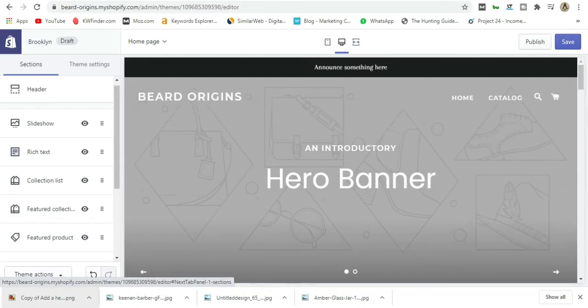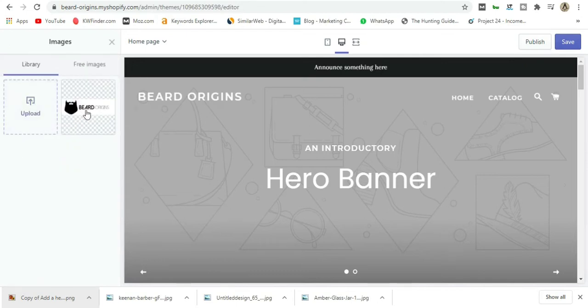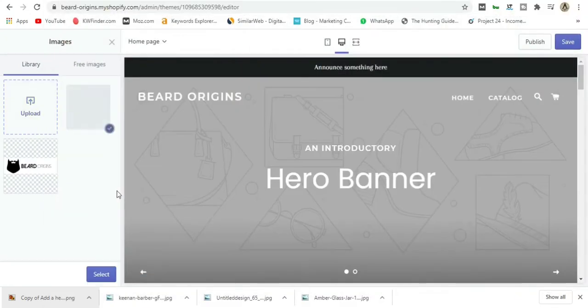So first up is header. Header is this part here, this top part here. So let's add a logo. I've already created a logo with a very cool tool. I'll show you guys just now in a bit, and there's my logo right there.